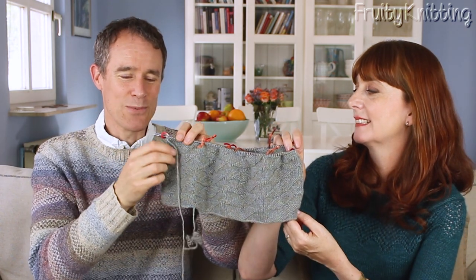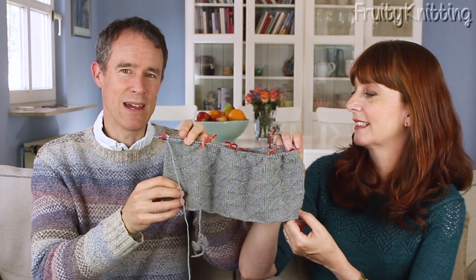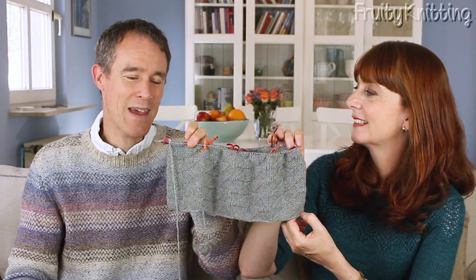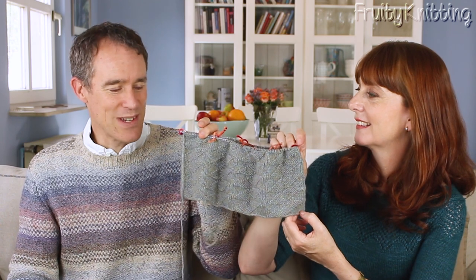I've done that, and it does work. And I think the parallelograms here are coming out really beautifully. You sort of get the shadowing around the edges and it looks really cool. So I'm really enjoying it. I'm just a bit over halfway.